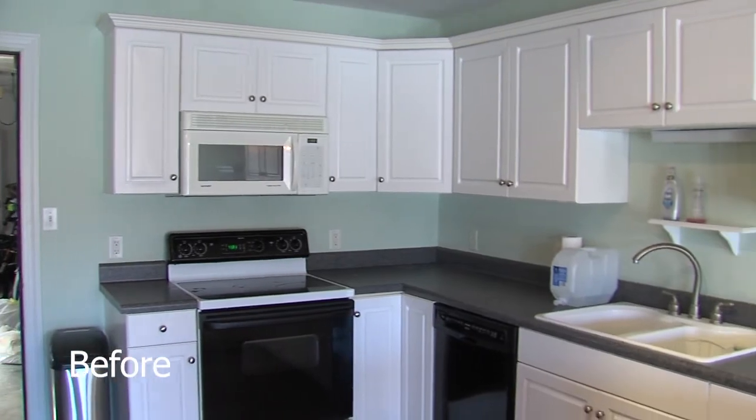One of the key things they really wanted was to open up the space, so we added these gorgeous vaulted ceilings with the tongue and groove and the beams, and also added a lot more windows, which gives them a ton of natural light. This kitchen was completely custom.